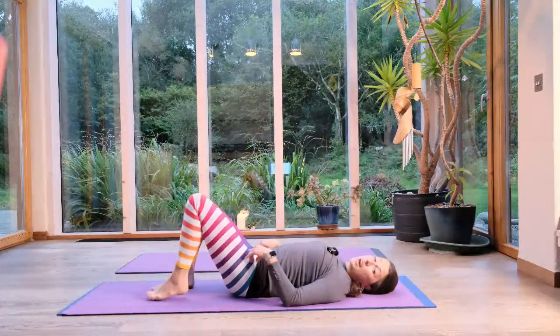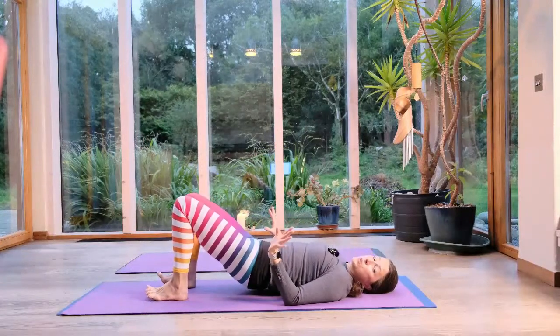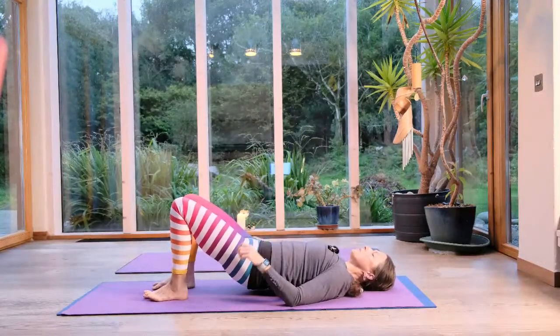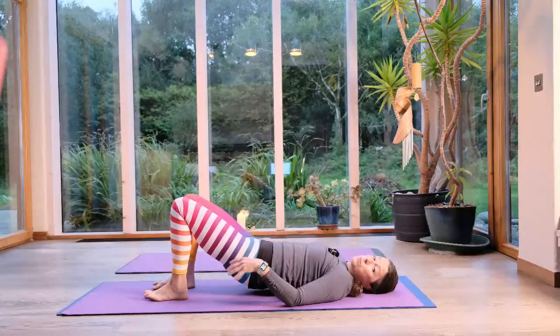So we're going to up the ante. So lift your pelvis so it's 1 inch off the floor. If this feels too strong for you, go back to your bum on the floor and repeat the same movement. So your bum is floating 1 inch off the floor. Your elbows are solid. Your fingertips are connected. The more connected your arms are, the more support you get.